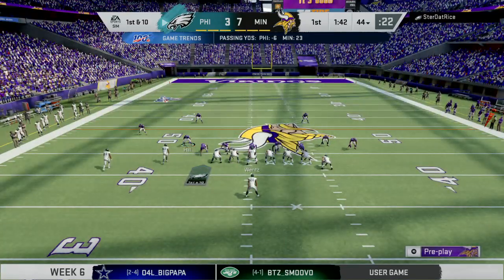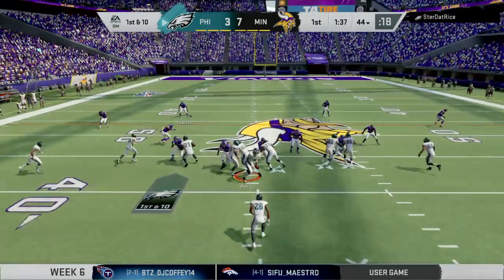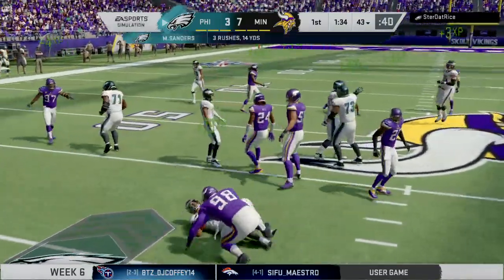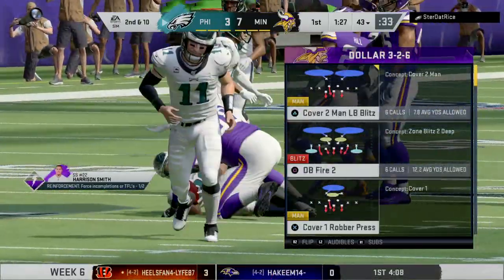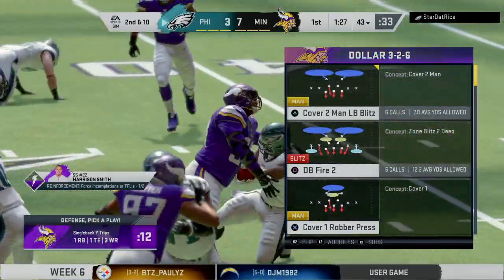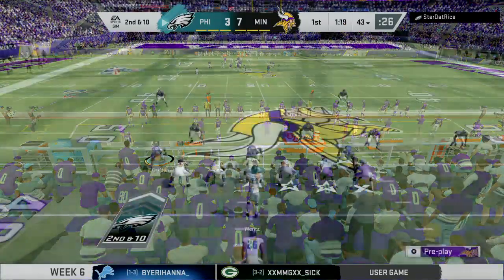Took just one play to move all the way to the 44 as they try again on first down. On 1st and 10, it's Sanders. And the big boys up front, they're going to stop him right at the line. The tackle made there by Linval Joseph. And the big fella stuffed that one up in a big way. I think doubling him has to be a priority because you can't move up to the next level if you don't take care of him first.